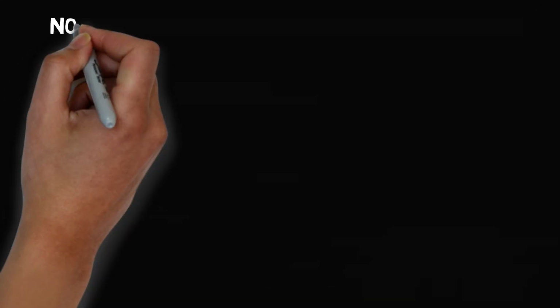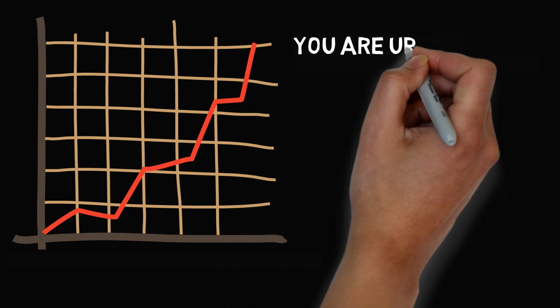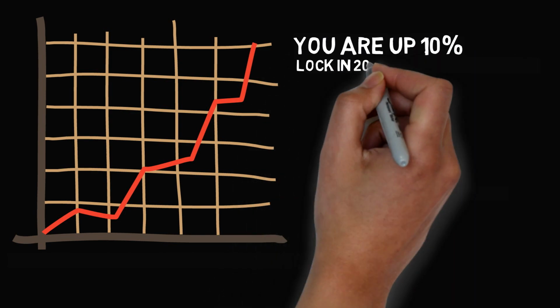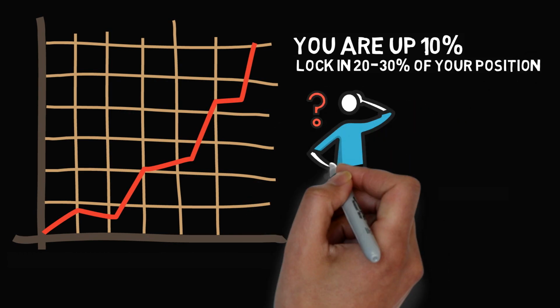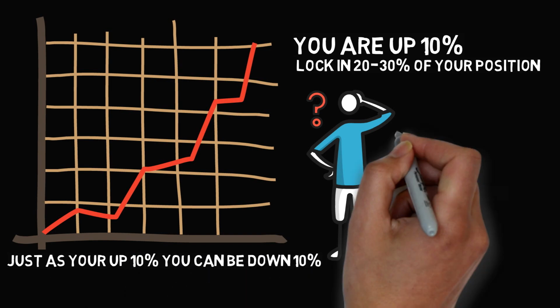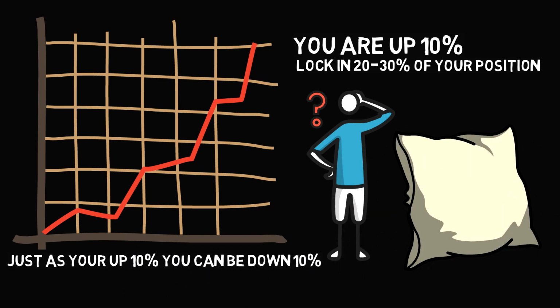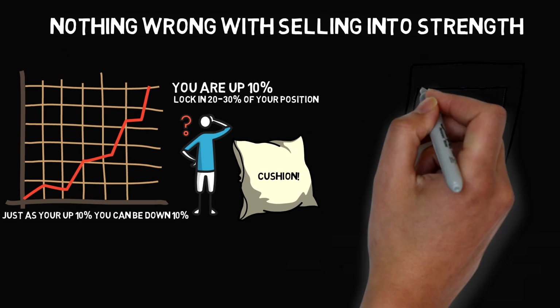You may be up on a trade, but not know how to exit. There's nothing wrong with selling some into strength. Let's say you enter a position and you are up a considerable amount, in this case 10%. Look to start locking in some profits. Locking in 20 to 30% of your position doesn't hurt. It gives you cushion. Because just as you're up 10%, you can be down 10%.